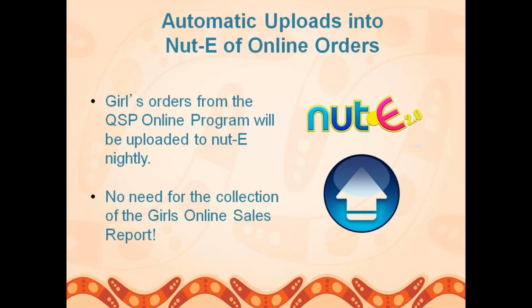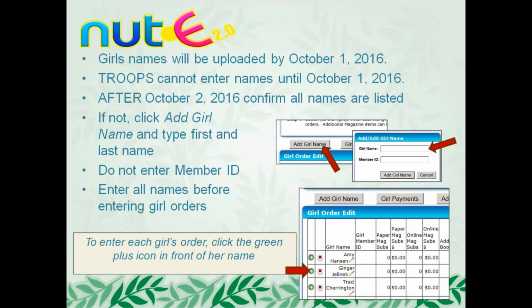Sometimes it's as simple as the parent who went in and registered their daughter through the online program maybe reversing the troop number or missing a digit or something like that. Those types of things happen. It's just human error. We're going to be getting a report of anything that doesn't transmit correctly, and we'll be able to fix some of those as we go along. But if anybody has any questions, or something should be listed in Nutty and it's not, definitely reach out to your product sales manager and we'll get that corrected as soon as we can.